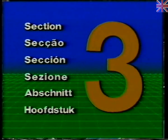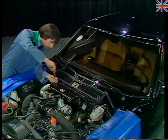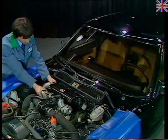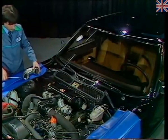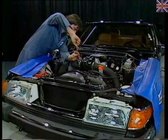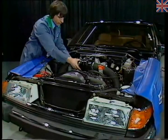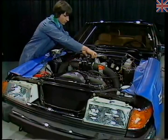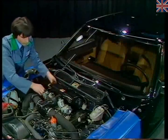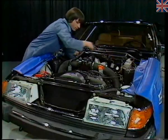In this section, we'll be using the 3.5 Rover as our example, although the remarks apply equally to the other SD1 Rovers fitted with fuel management. You should refer to the relevant manual to check for any differences in tuning settings or component locations that may exist between models. Some of the tuning procedures will be common with those already covered earlier for single carburetor application, but for clarity, we'll now run through all the stages necessary to set the carburetors on a 3.5 Rover.